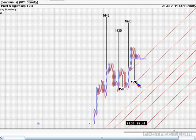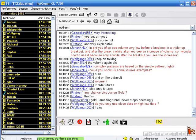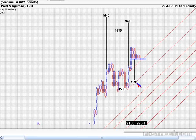All the charts I've drawn so far have been based on the close at the end of the time frame. So on the daily chart, it's the close at the end of the day. On the hourly chart, it's the close at the end of the hour, and obviously a minute chart closes at the end of every minute.